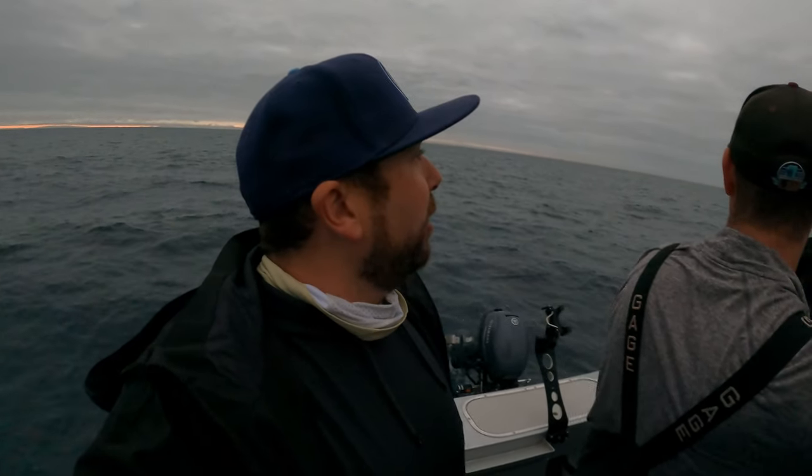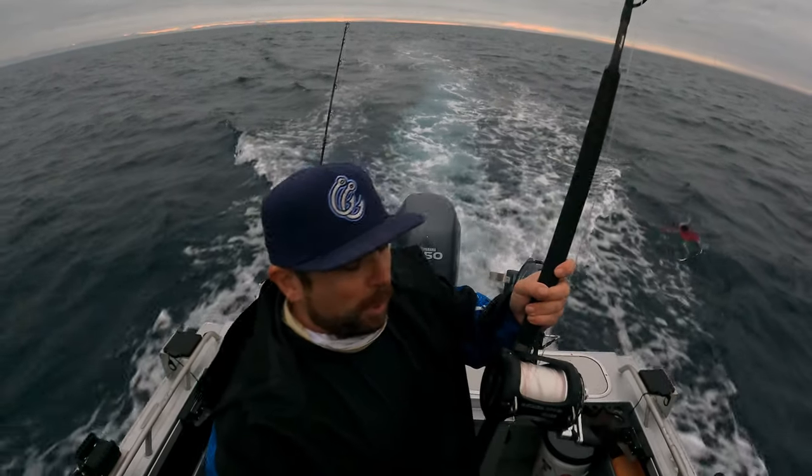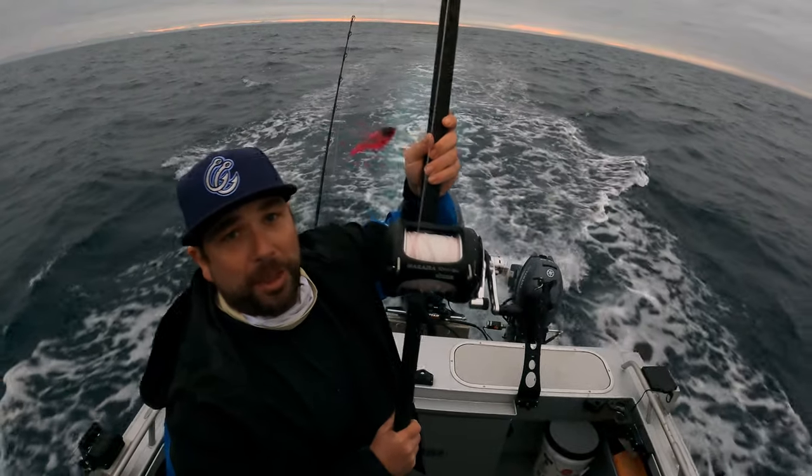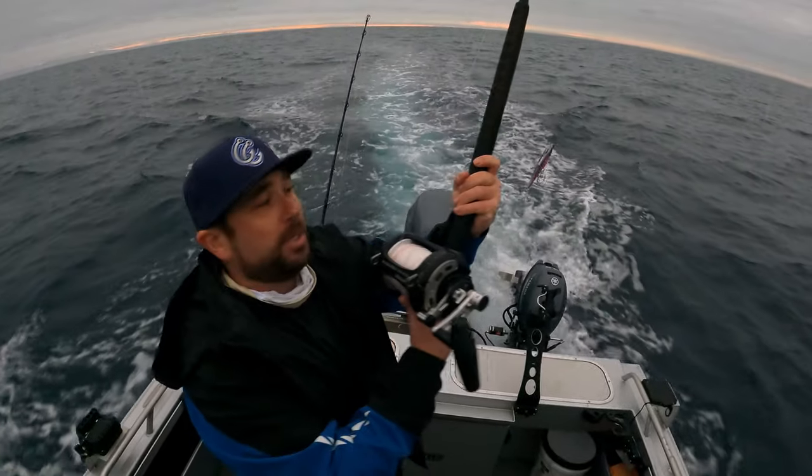I'm seeing a lot of birds go this way. Nice, all right. Well, we've seen a lot of birds flying out, so excited about that. Looks like they're all heading out, so we're gonna head out west right now. Go ahead and set these lines back and get trolling. The first one we're setting back is gonna be the farther one. That's the 50 wide. We got 1,000 yards of 130 pound test on here.